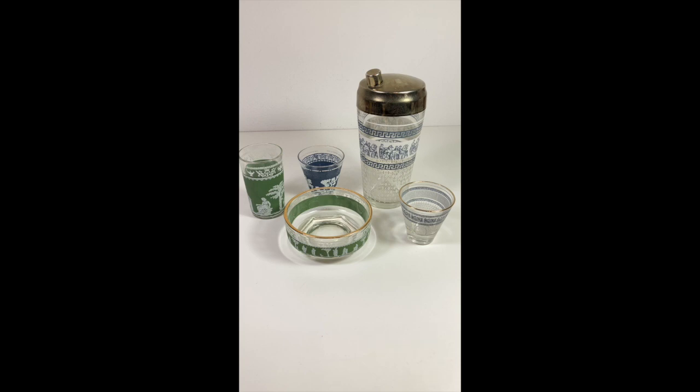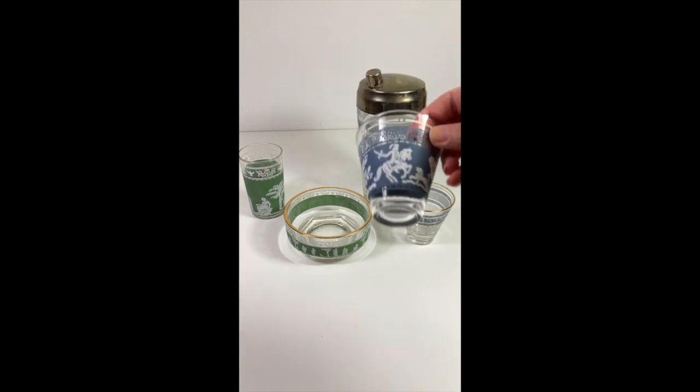So it's a motif that's unusual, and I think for people who are into that kind of neoclassical Grecian look, having barware that feeds into that interest would be pretty interesting and unique compared to other types of interests you might have.